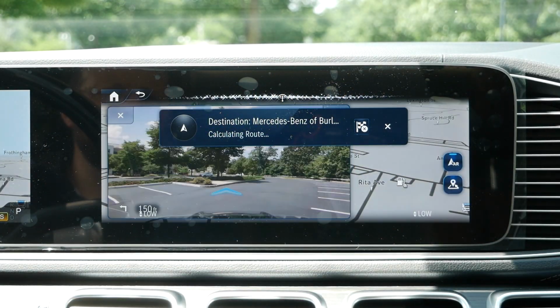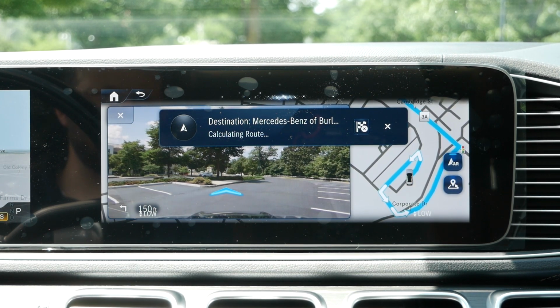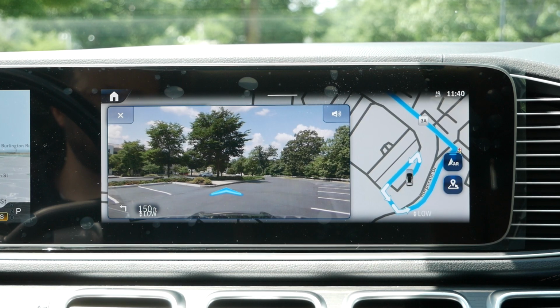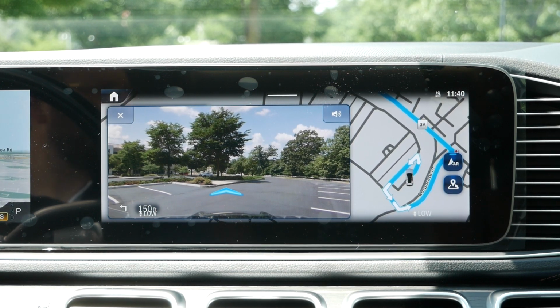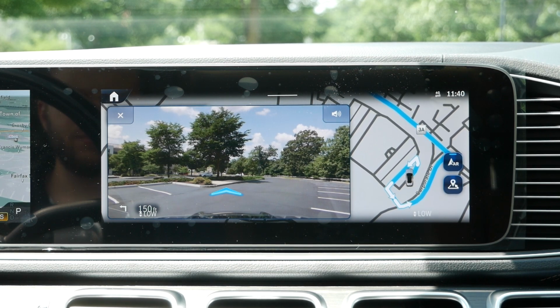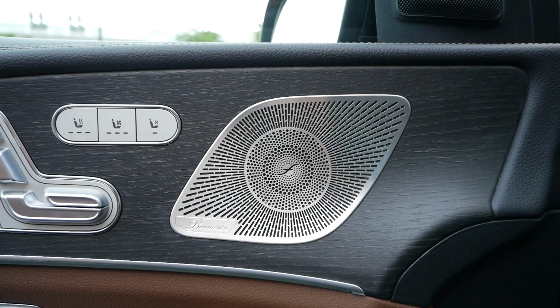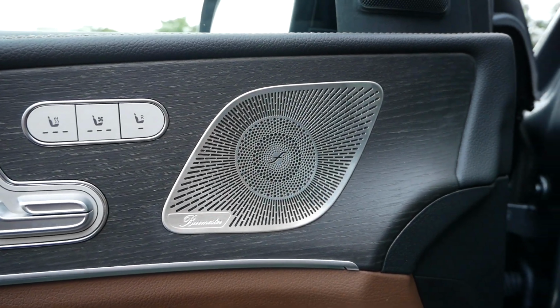Then moving over to the infotainment system, this is Mercedes-Benz's second-generation user experience, with wireless Apple CarPlay and Android Auto compatibility, to go along with onboard navigation. And since this model is the pinnacle trim, augmented reality propels you into the 21st century, and the Burmester surround sound system amplifies the audio of your favorite music.